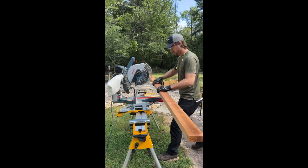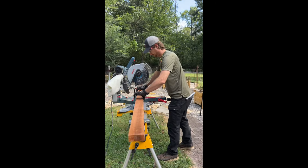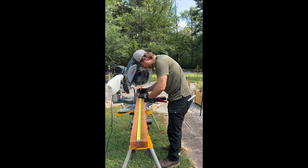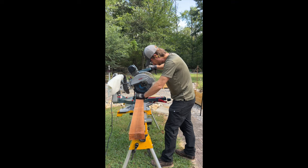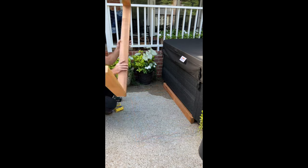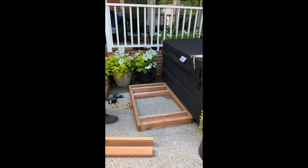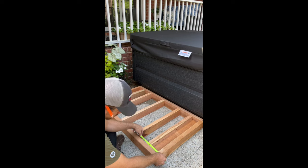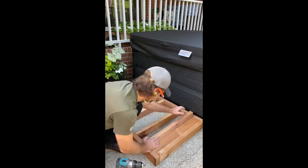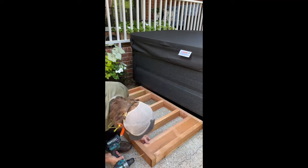These steps need to be removable because they're gonna be sitting in front of the access panel for the steps. We thought about adding wheels to it, but I had a better idea. I'm gonna build two platforms, the base and then the top one. The top one is gonna sit inside of the bottom one, making it removable and making the bottom portion able to move and slide on the concrete, and then you can access the hot tub panel.